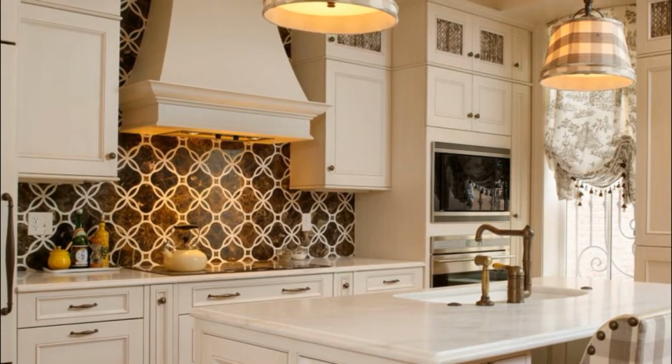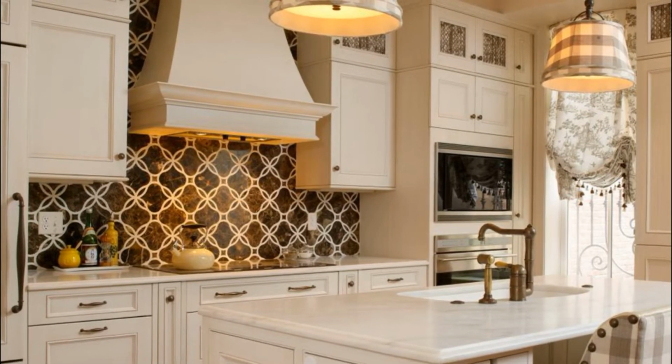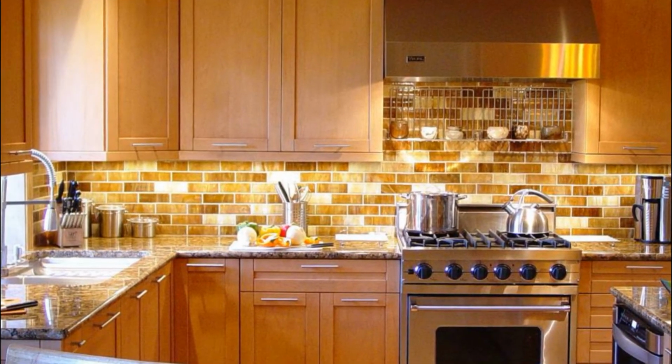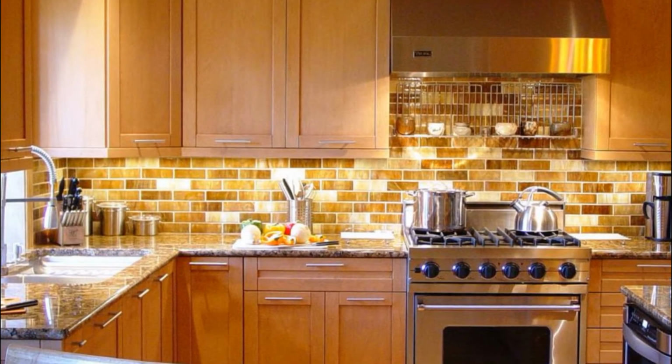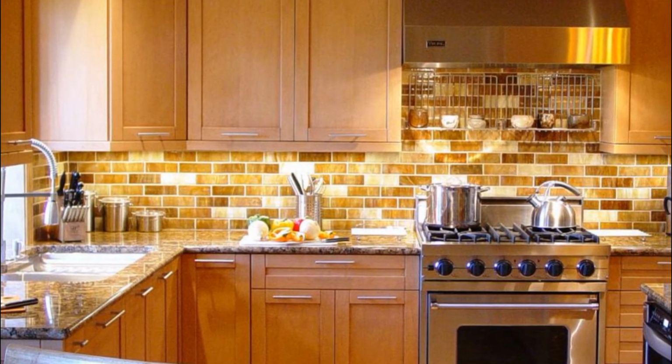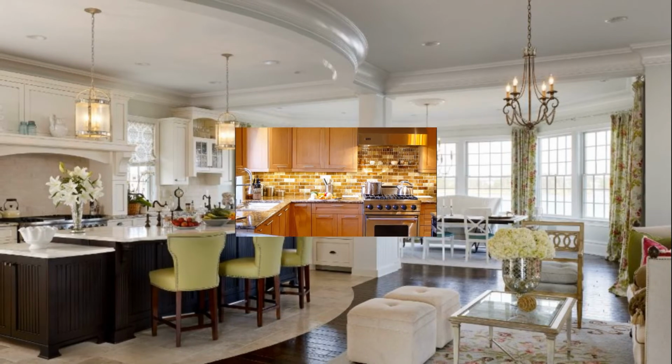Also, a ceramic kitchen tile backsplash is more attractive than a granite or Korean backsplash. Ceramic kitchen tile countertops are the right choice for your kitchen remodeling and cabinet refacing project, since kitchen tile provides good durability as well as the advantage of heat resistance.